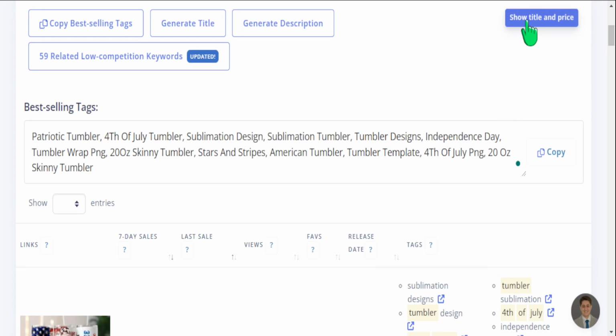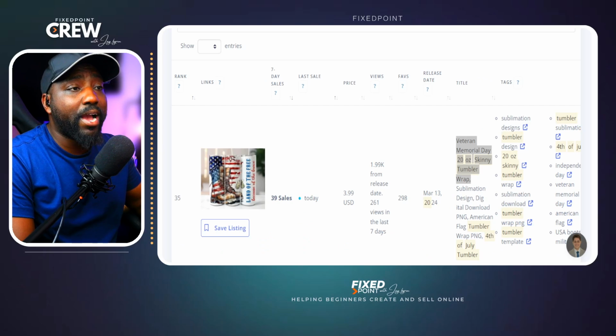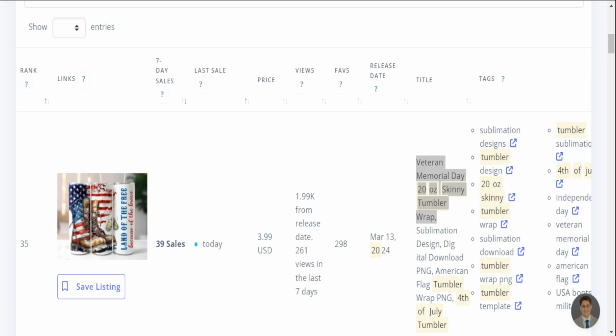Now, I like to also show the title for these listings, because I want to learn what they are using for the first line of their listing, and this will give me further indication of what they're focusing on. So when I see here "Veteran Memorial Day skin and tumbler wrap," that is a specific keyword that's bringing in a majority of their sales, because that is exactly what people are looking for. And when you're able to find these key phrases best-selling products are using, you can integrate that into your listing. So I can even move over to the 4th of July space and say 4th of July 20-ounce skin and tumbler wrap, or veteran 4th of July skin and tumbler wrap, or what have you.